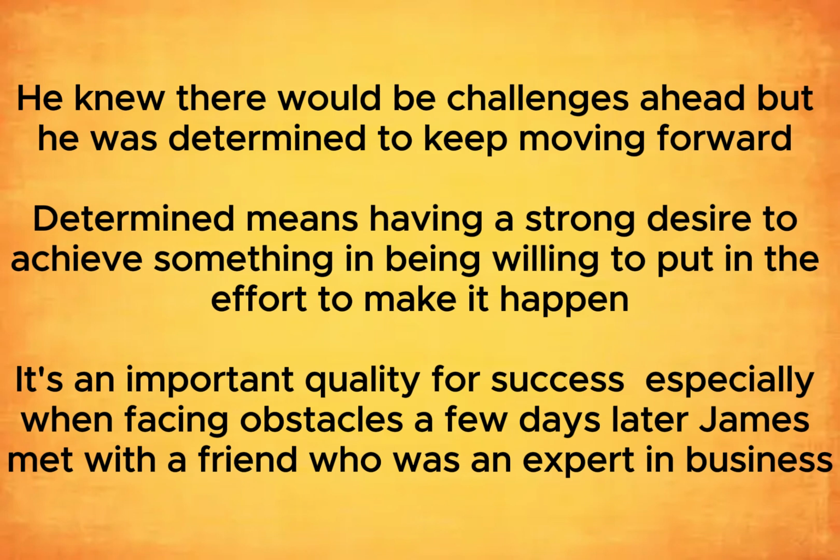Determined means having a strong desire to achieve something and being willing to put in the effort to make it happen. It's an important quality for success, especially when facing obstacles.